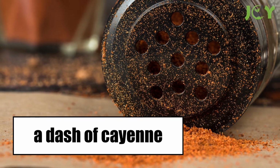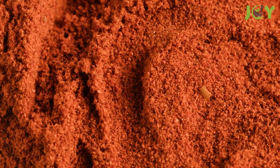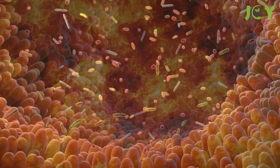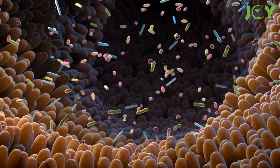Then, just a dash of cayenne pepper. Don't worry, it won't make the drink spicy, just warm. Cayenne contains capsaicin, which boosts circulation, revs up your metabolism, and helps your digestive system absorb nutrients more efficiently.